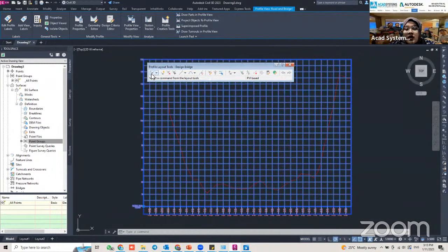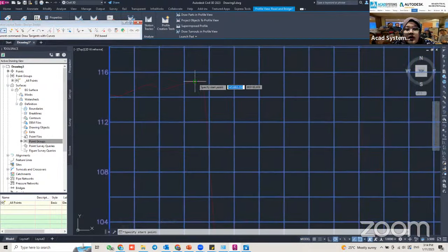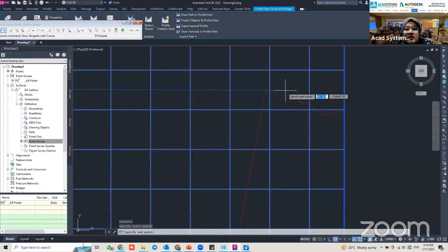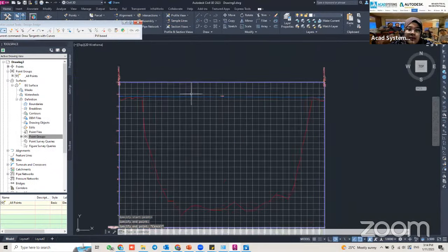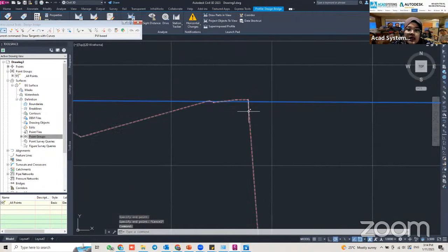This is the tool for us to draw. The first icon here, I'm just going to click on this draw tangent with curve. Click on this one and bring it inside. And I'm going to start my point parallel to the top of this EG. Click on this one and bring it to this side, like that. Click on escape one time, and I find here the line is crossing the EG surface.